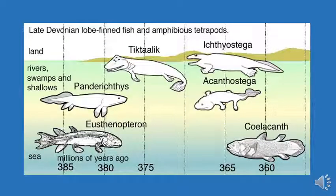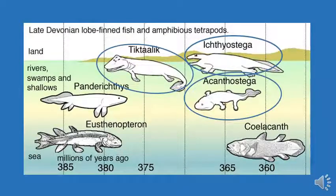So during the Devonian period that we're in right now, talking about the late Devonian lobe-finned fishes and amphibious tetrapods, here are some of the big players. We're going to learn about the top three here, Tiktaalik, in terms of when they occurred, Ichthyostega and Acanthostega. For Ichthyostega and Acanthostega, for a long time that's really all we knew about early tetrapod evolution and subsequently amphibians. It isn't until more recently that Tiktaalik was discovered and helped piece together this story of the transition to a life on land for early tetrapods. We're going to focus on these three.